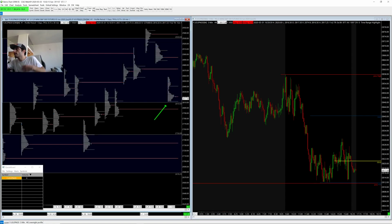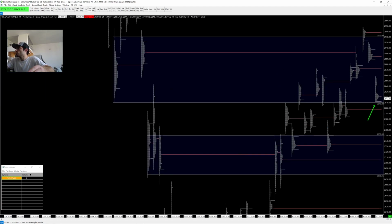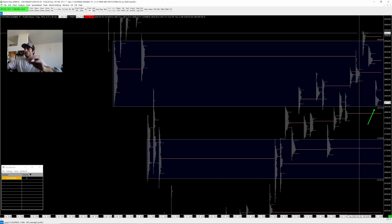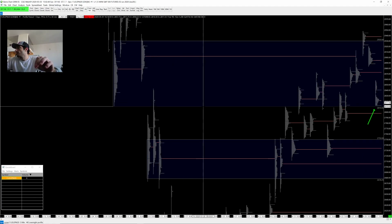If we look at the overall bigger picture, this is a little balance area I had on my charts coming into last week. We built some balance between 28.10 and 29.30 on my charts. This is just market generated information. This is market profile, using these balance areas and value areas to see where there's value, and it seems some value was being built up from 29.30 to 28.10.